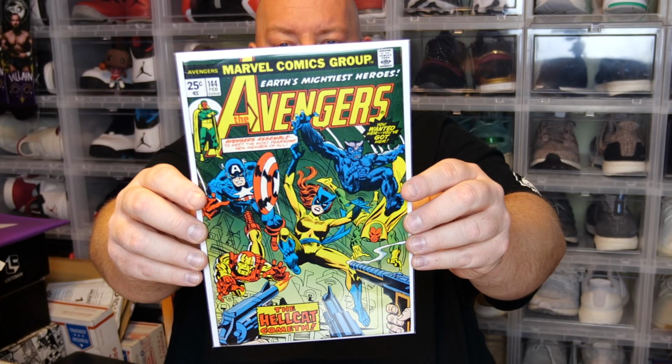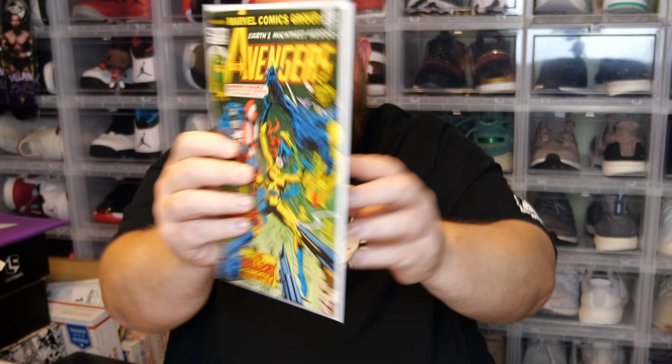This one here should be the big hit. Hopefully it's something massive. We'll find out. You ready? What is it? Avengers #144, The Hellcat Cometh. I don't know if this is the first appearance or anything. The number doesn't really jog my memory. It is an older comic. Okay, so this is the first appearance and origin of Hellcat.